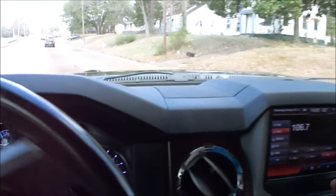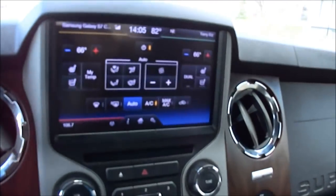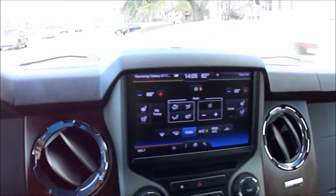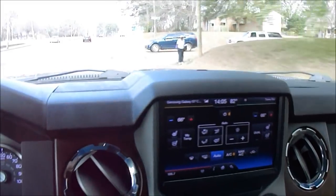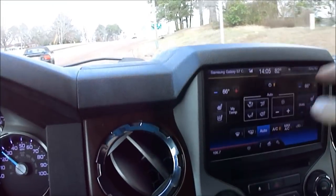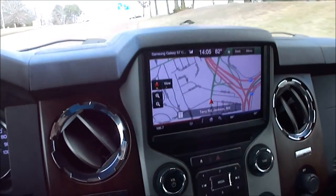It's got dual zone climate control. We'll go to the climate. It's got heated and cooled front seats, which those cooled seats are really nice, especially here in Mississippi when you got black leather. You can go over here to your navigation.